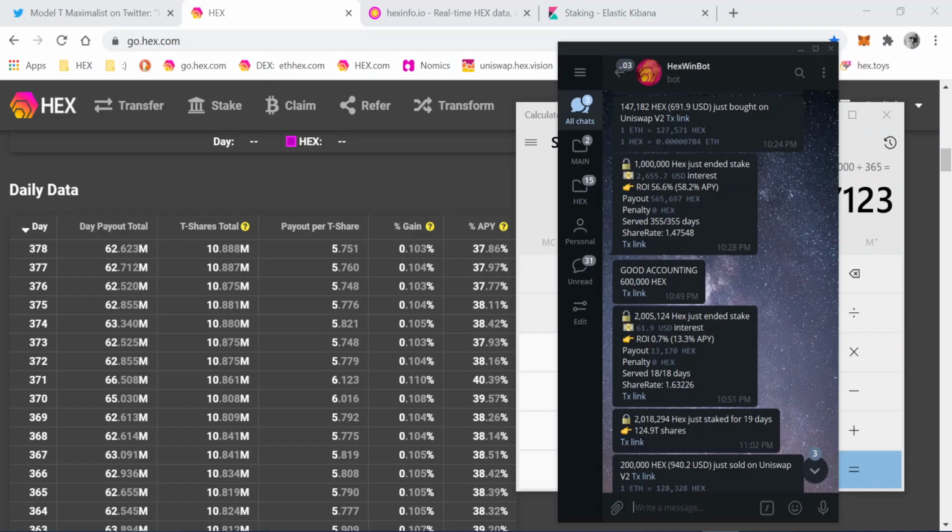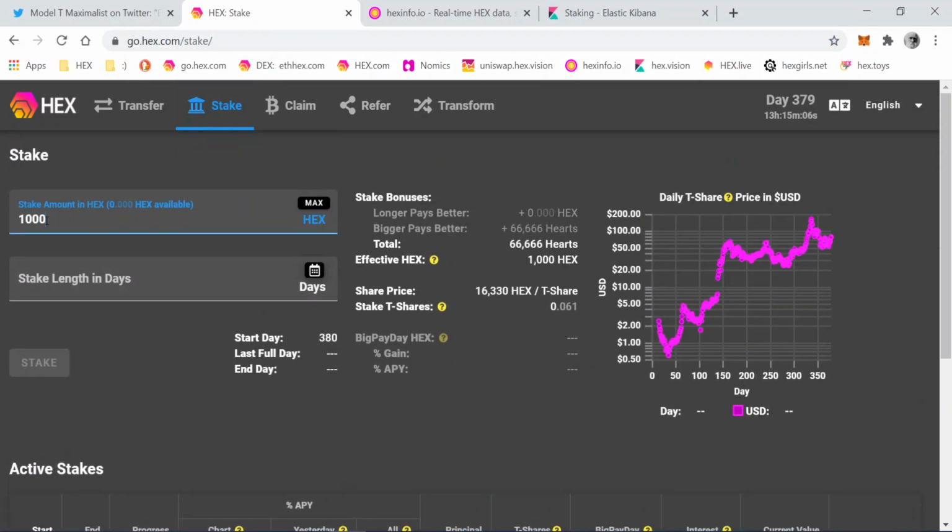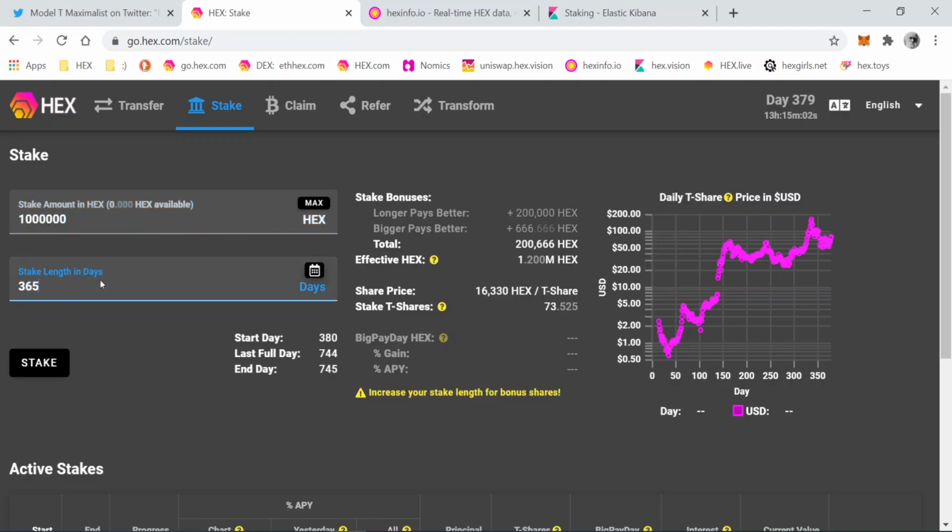And then if this HEX wants to restake, well, then it has to restake at a higher share rate, because we can see a million HEX for 365 days now would only get 73 T-shares. Well, a year ago it got 120. So you're having to stake more HEX for longer to compete in this share pool the same way. Now he could stake his principal and his interest, which would be about 1.56 million HEX, and you can see here that gave him 114 T-shares, but he still didn't get 120 T-shares, and he had to stake his principal and his interest after a year just to stay in.